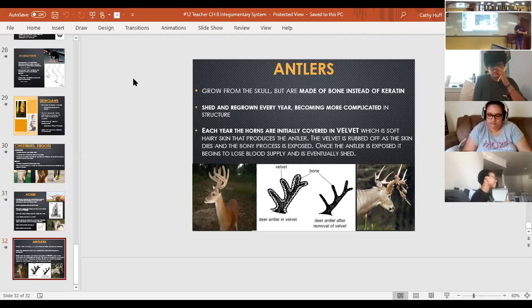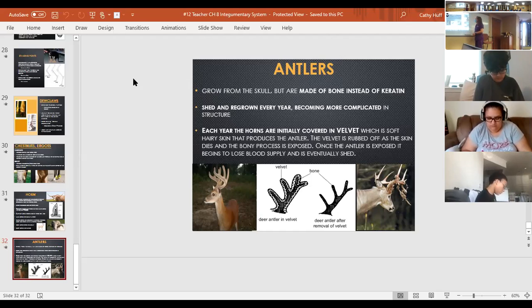Take a look at that. So it's covered in velvet and then it gets rubbed off. And here's a picture right here of the new antlers. And all of this stuff coming off is velvet. So that's pretty much it.